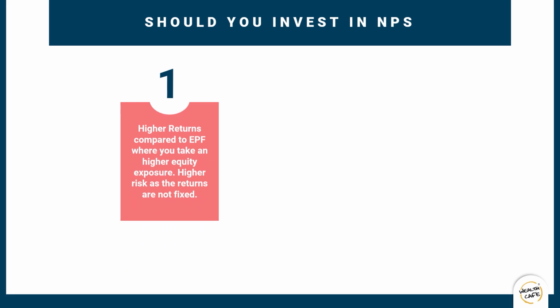So NPS is something you would choose if it suits your risk profile to take that higher risk. If you're somebody who is extremely conservative and happy with a low risk, low return kind of investment, then EPF is the option that you should go for.